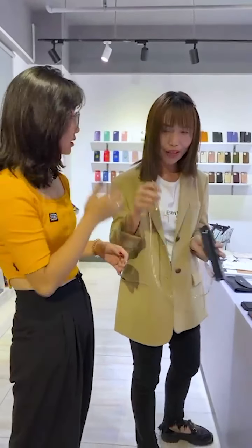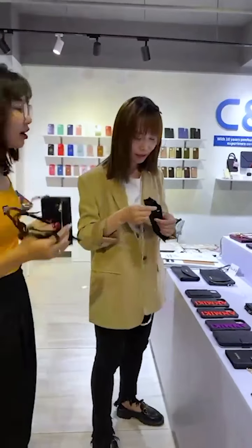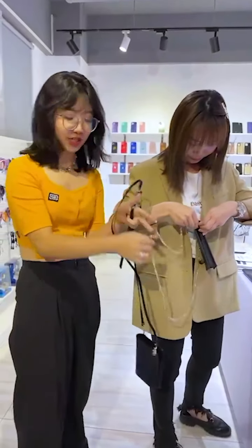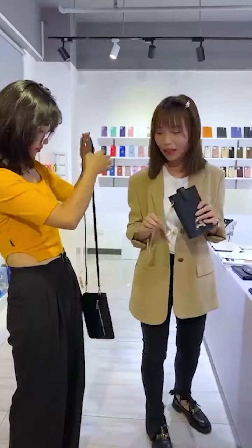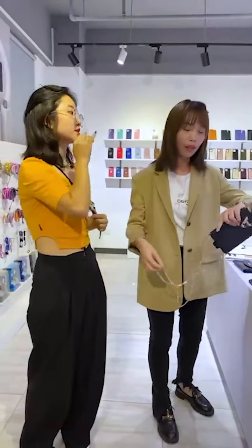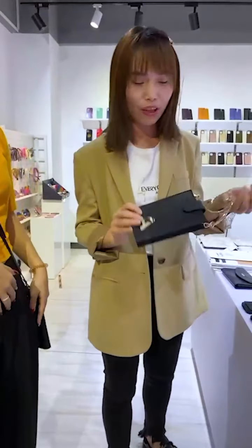And we can also change this to PU, or this one is made with a metal chain. If you like the metal effect, you can just choose these options. If you want the strap to be PU, I can change the strap to PU, because there are so many options for you. Also this color is light gold. It's popular for the spring and summer collection, and also for winter, with a gown, something like this. Yes, it's popular for the winter. We can change this chain for you also.